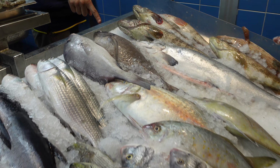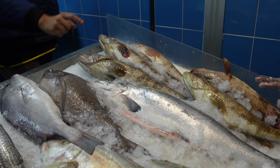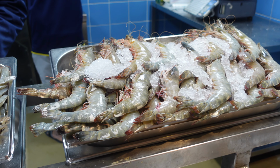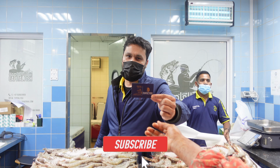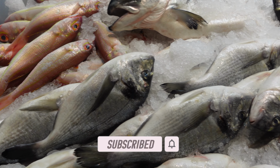This one from Pakistan. This one from Norway, Norwegian. This one from Abu Dhabi. This one from Oman. It's a big size of shrimp. It's called Tiger. This one, medium one, also from Oman. Delivery on your doorstep. Fresh fish and the cooked also, okay? All over the UAE, it's free delivery.